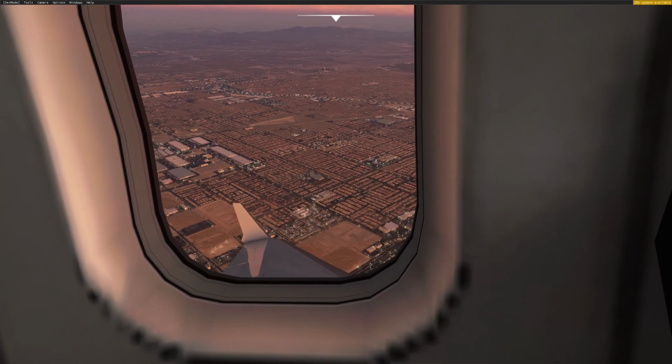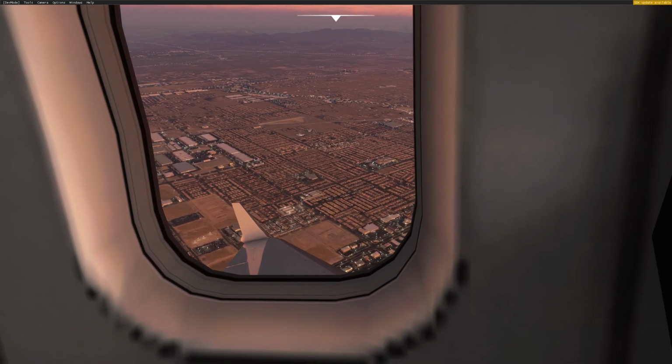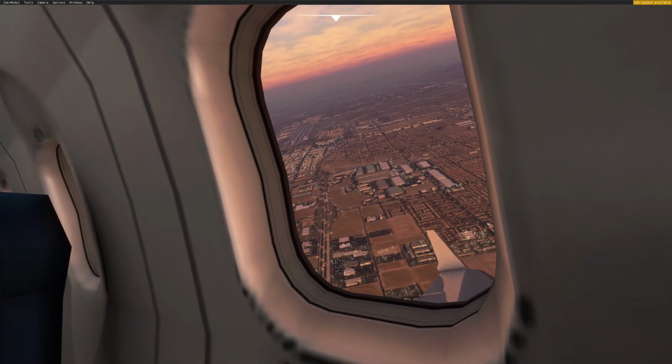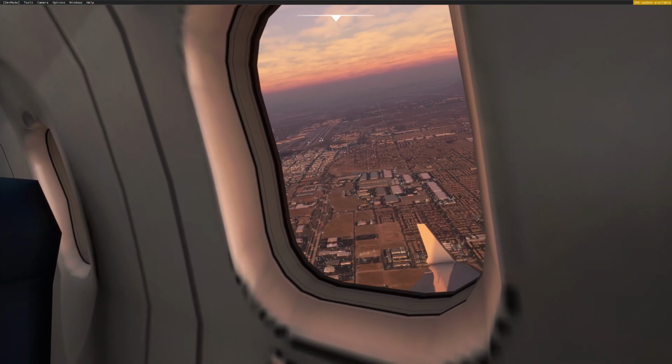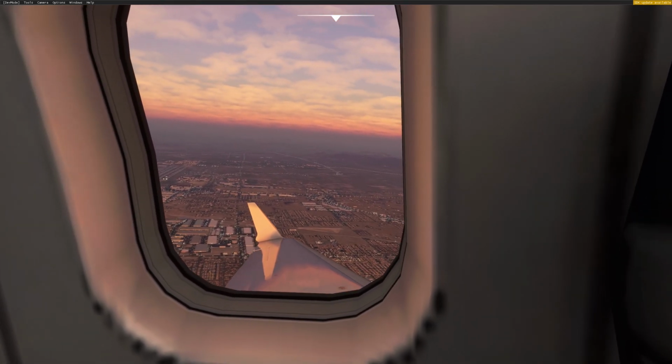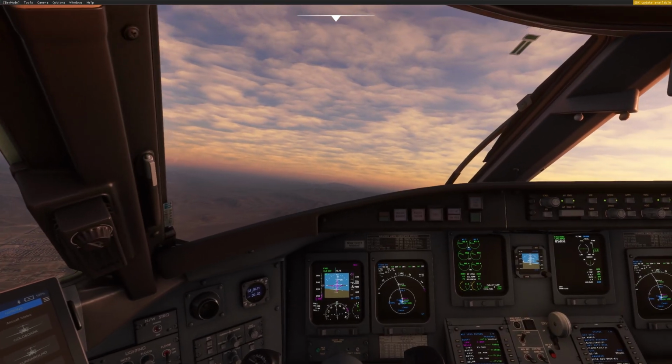I mean, is this not an absolutely beautiful sight? If you're a flight sim enthusiast and you don't enjoy that, I mean, I don't know what you'll like. All right, back up in the cockpit.